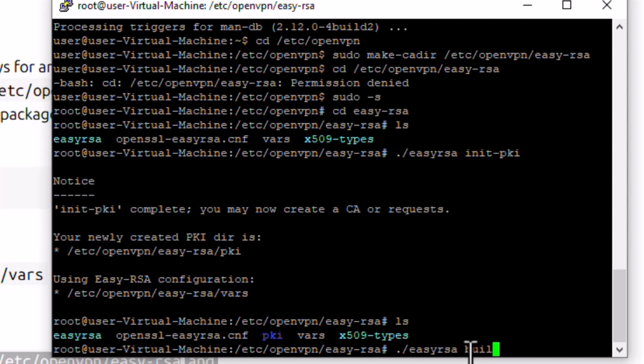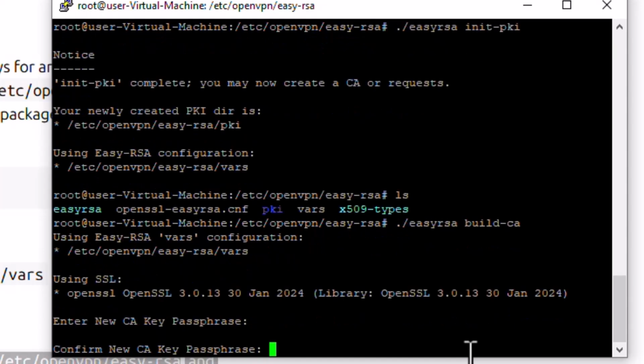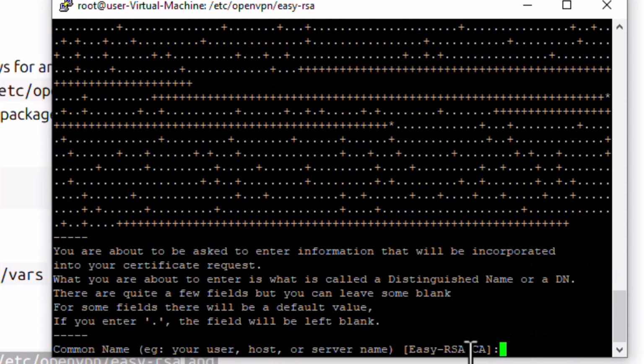easyrsa build-ca. And it's going to want a key phrase. Now, this key phrase, you will need to know every time you generate a certificate. All right, so don't forget what this is. I'm just going to cheat and use the same password I use for everything else for my lab, because this is just a lab. It's not production. In production, you probably want something unique and special. The name here could be whatever.